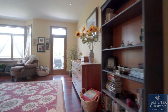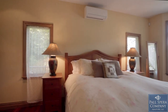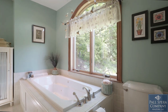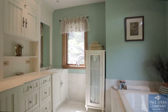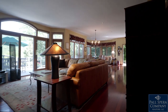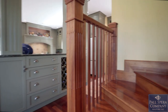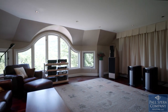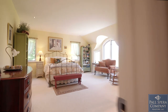The sunny and private main level master suite is complete with a luxurious bath. The second level features a home theater and office library area, plus three additional bedrooms with two large, well-designed bathrooms.